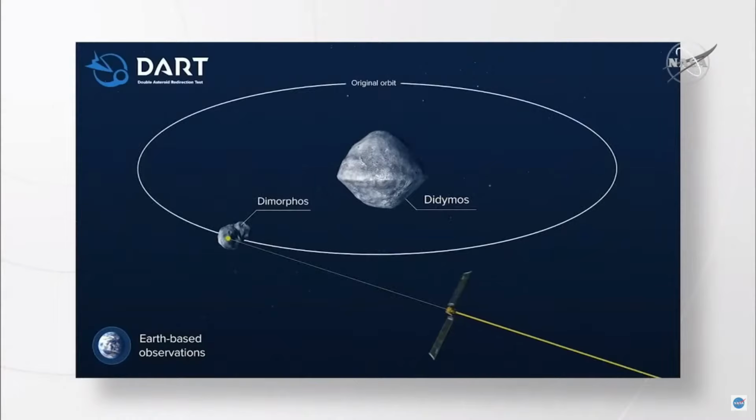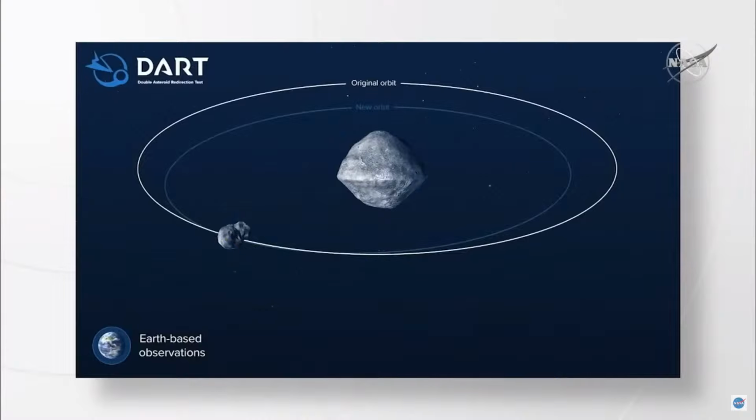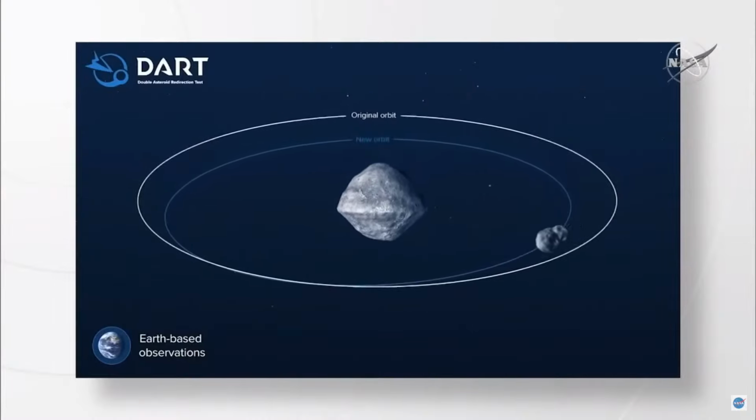Because of the telescopes here on the Earth, we know that this smaller Dimorphos goes around Didymos every 11 hours and 55 minutes, just like clockwork. And we've been watching that for quite a while. So what DART is going to do is come speeding in really fast, 15,000 miles per hour, and target Dimorphos, the smaller of those two asteroids.